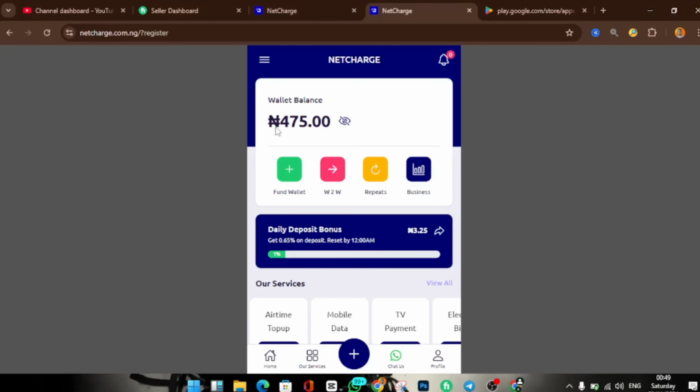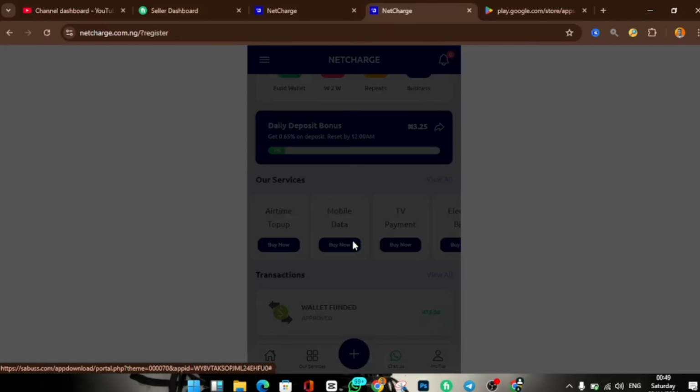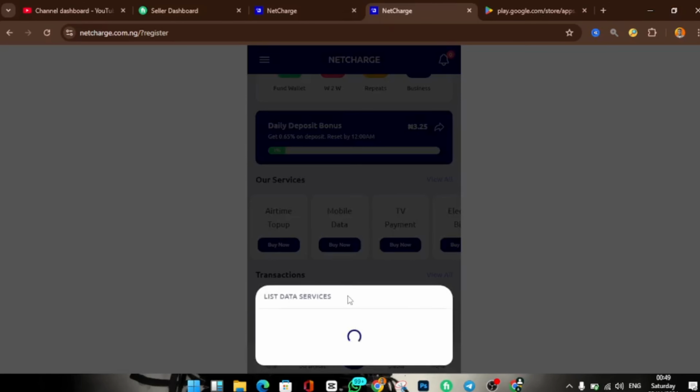So now if you want to buy any services on NetChat, be it airtime top up or mobile data, buying is very fast, secure and reliable, as your service gets delivered on time. So let's try the service. Let's check how fast the service is, buying mobile data. Once you click on buy mobile data, you are going to have this pop-up page where you select the service, which network you want to buy. See Glo, MTN, 9mobile, Airtel, any of the services you are buying. So you got to select it here.